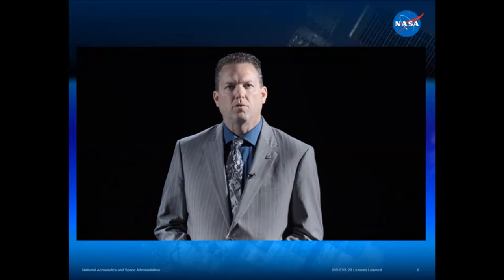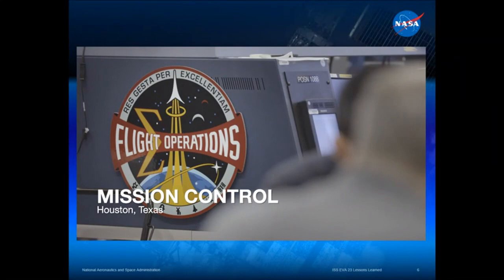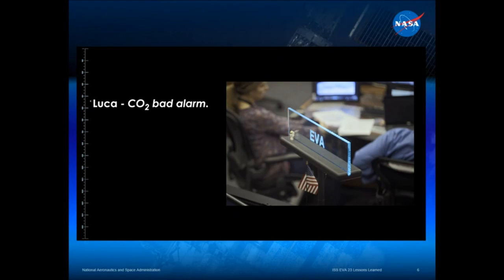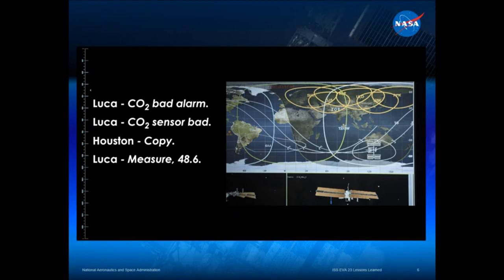Relatively uninteresting work. About 40 minutes into their 10-hour workday, Luca calls down to Mission Control in Houston, Texas, and informs them that his CO2 sensor has stopped working. CO2 sensor bad alarm. CO2 sensor bad. Copy. Measure 48.6. Copy that, Luca.